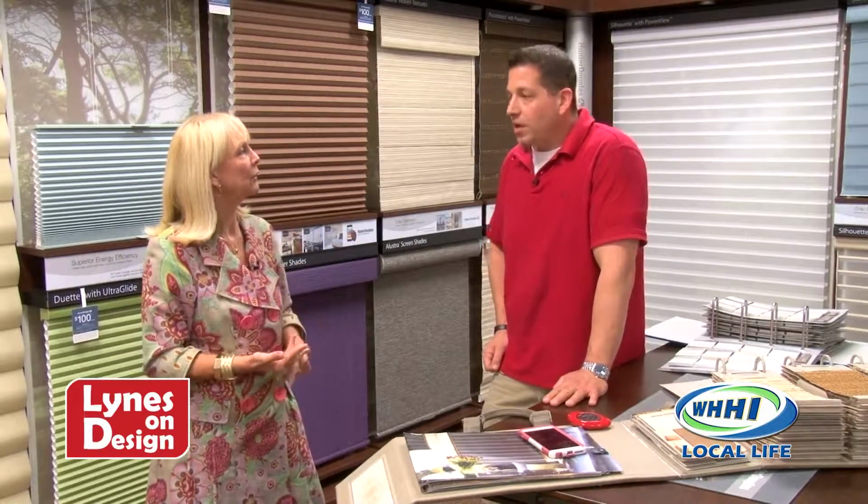There's such a range between the honeycomb to the wovens to the pirouette that it's hard to have a formula that says your project off your plans is going to cost this amount. It's better if we come out and look at the windows. Okay, so you'll come out and look at the windows. Yes. At what point do I want you to do that within my renovation or building a new home? I'd say as soon as your windows are in. Once the windows are in and trimmed out, we can come out and measure.